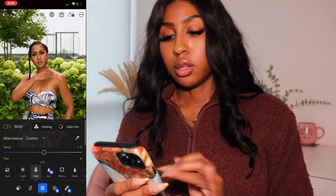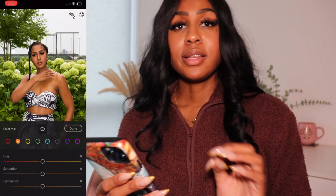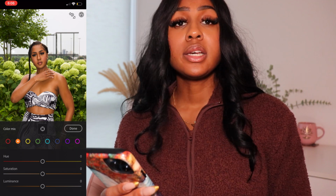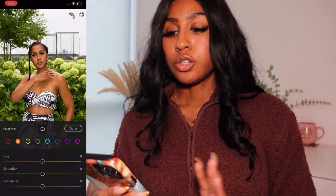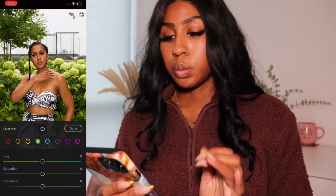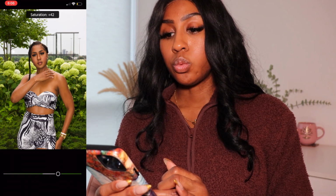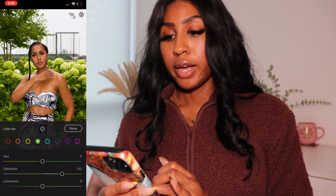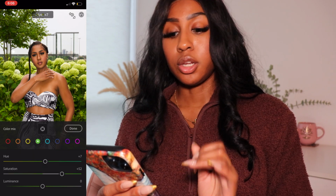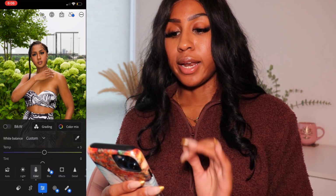Then I go into color mix. And this is where you can actually modify the saturation and the brightness of specific colors in your photo. So in my photo, it's very overwhelmingly green. So I'm gonna select green and I'm going to make it more saturated so that it looks really green in the background. And I might even deepen the hue of the green so it looks even more green. I just find that editing specific colors in your photo will make it look more professional, right?